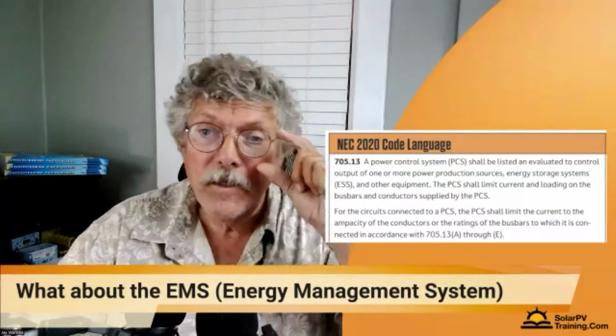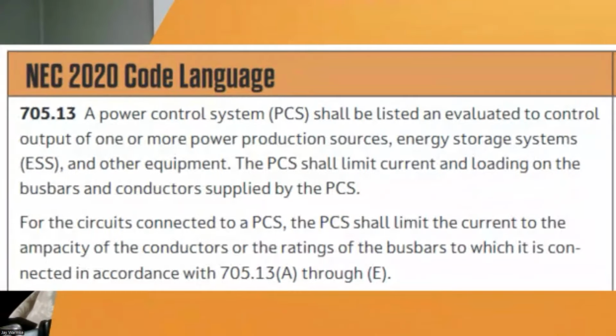So if we find ourselves in a situation where we're going to exceed the bus bar limitations, it can be programmed to throttle down one or more of those power sources to make sure that bus bar limitation is not exceeded. So the NEC has acknowledged this and put some language in there. When we have a power control system, a PCS, that is controlling this, we're going to essentially allow for that and perhaps even exceed that 120% rule. That's the effective takeaway of what's happening here.